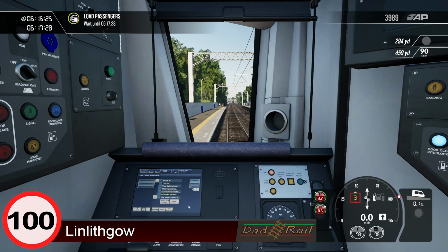And we've made very good time coming in there. Like I said, depending on the weather conditions in game and the speed you're approaching, you may need to adjust these braking points slightly, but they will see you more or less okay for the station.